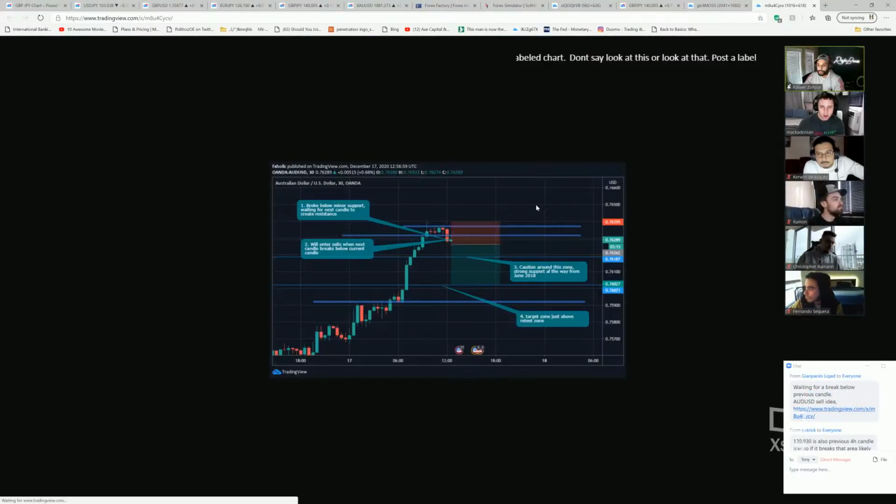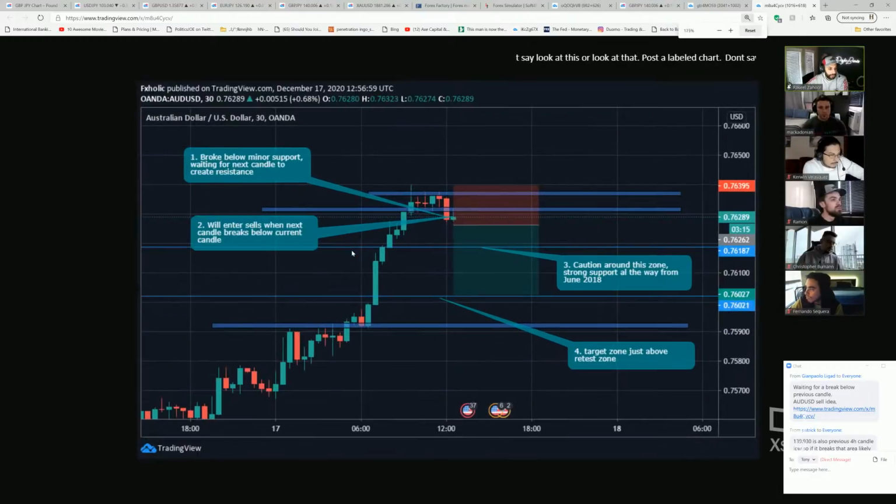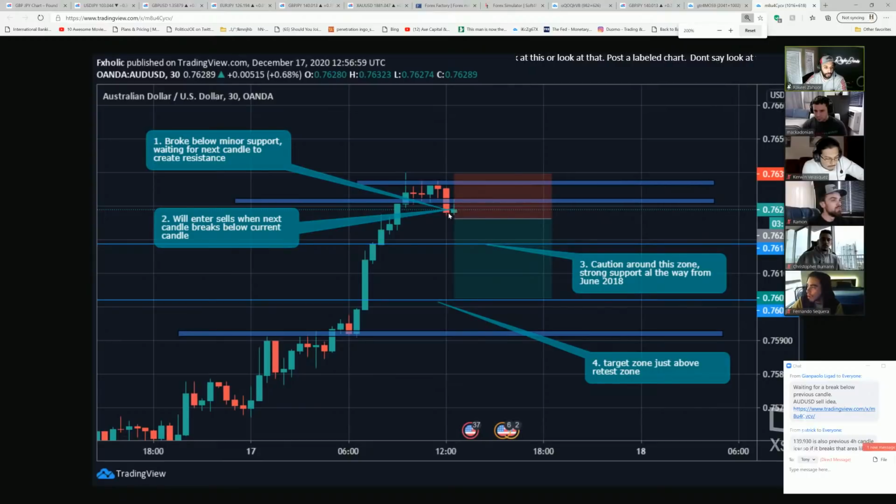Let's take a look at this chart over here. This is AUD USD 30-minute. We'll enter sells when the next candle breaks below the current candle, right over here, for price to continue. Yeah, this looks good. It's kind of like what it looks like on Pound Yen right now.